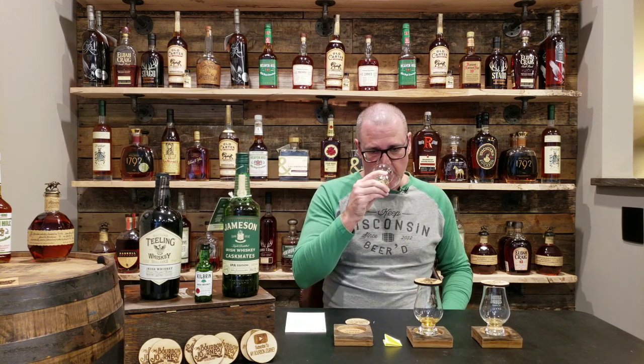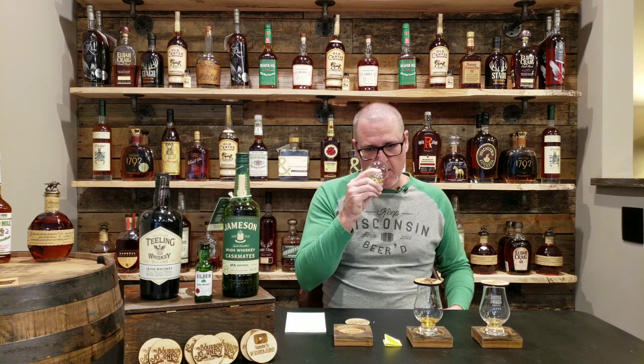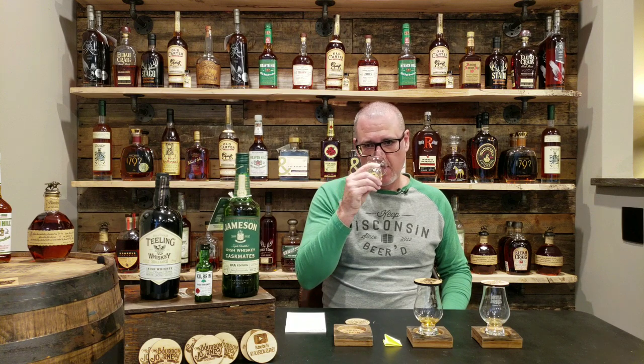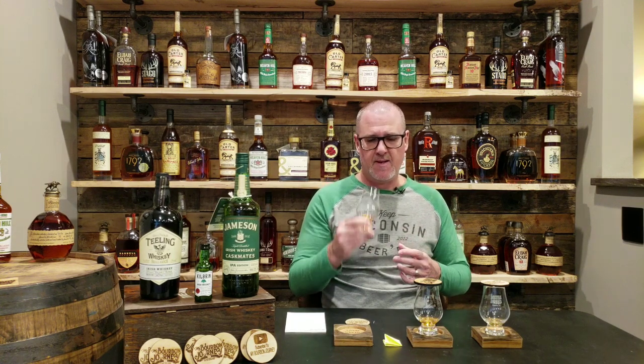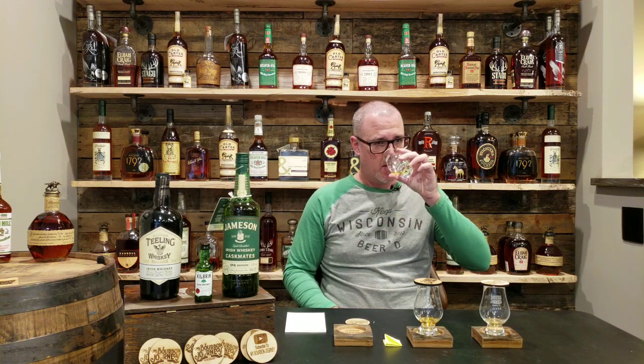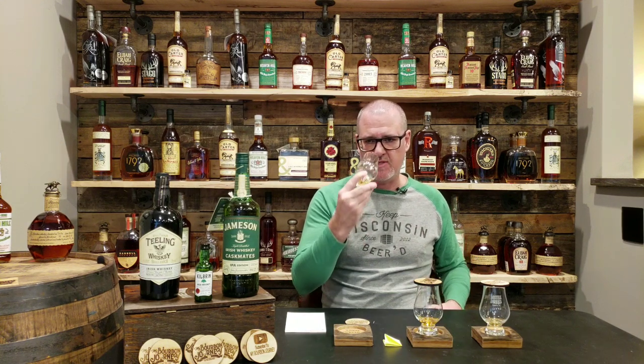All right. So with this one, my thought right away is you're definitely picking up that barley grain that's there, along with a fair amount of citrus, like a green apple, and a light oak note. Maybe a little bit of a light pepper note. I'd say it's fairly heavy on the citrus for me, that green apple note. Yeah, that's pretty much the predominant. You're getting that barley grain there as well, in combo with the green apple citrus note.